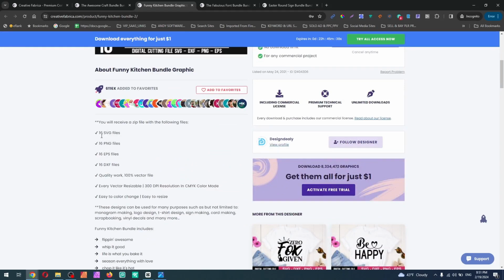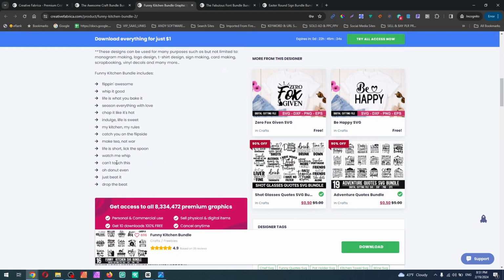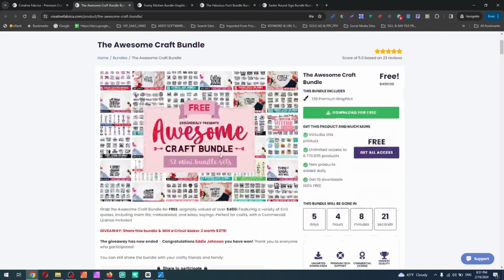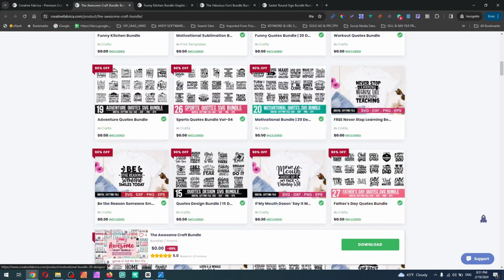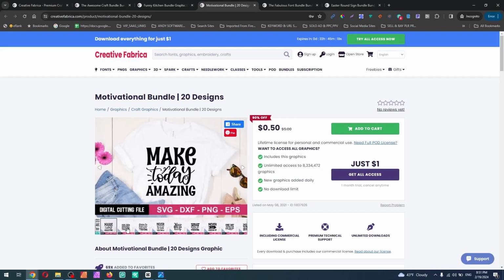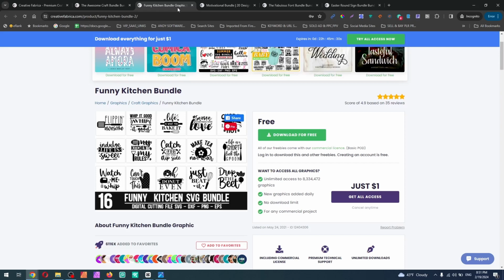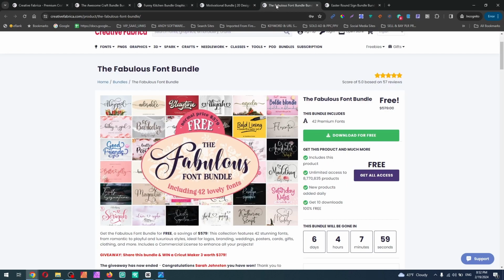Here you can see what type of files you're going to receive and the designs. And some of those files, let's try to open one with lots of pictures. Let's try this one to see. Yes, this one has many pictures of the design, and you can see if you're going to like them. So this one is the kitchen one, the motivational one.